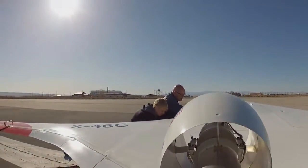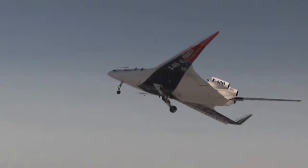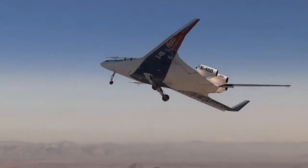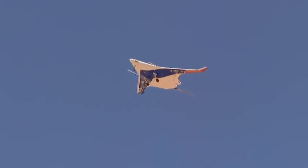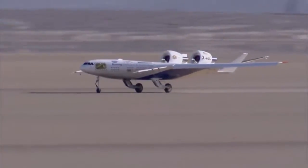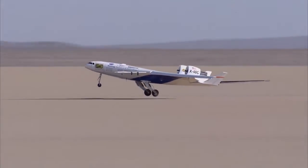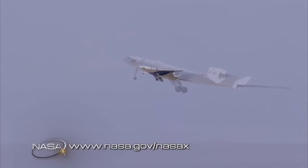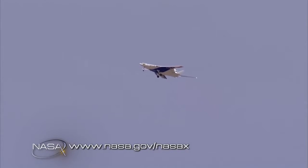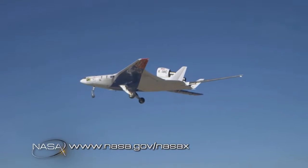For over 6 years, different versions of the X-48 flew more than 120 flights, far surpassing the record for most flights by unmanned X-planes. The X-48C began its life as a wind tunnel model. After that initial testing, it earned its wings and was converted to a flying scale model that flew the final 30 flights in the storied X-48 history. This final configuration of the X-48 is being flown to evaluate truly low noise capabilities.